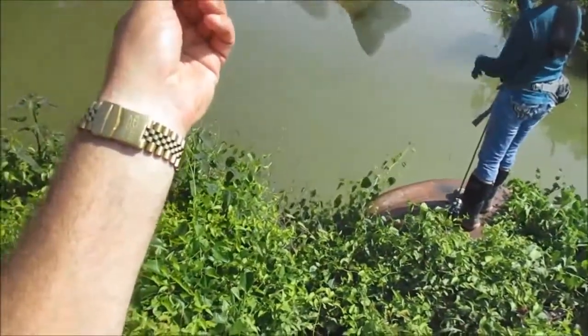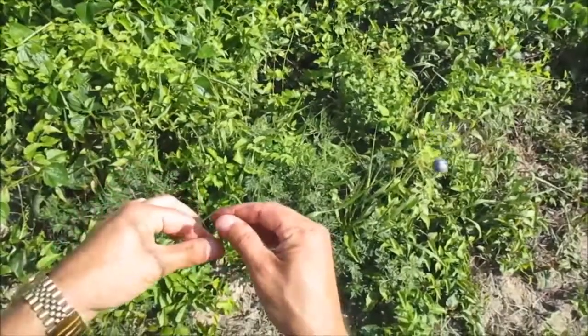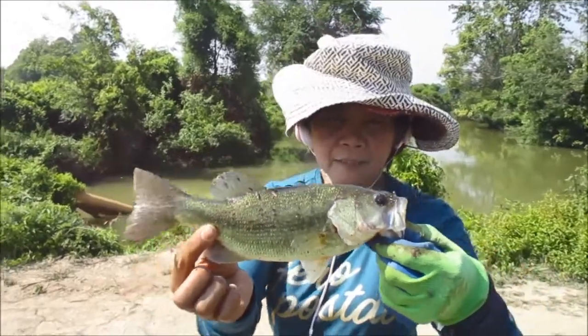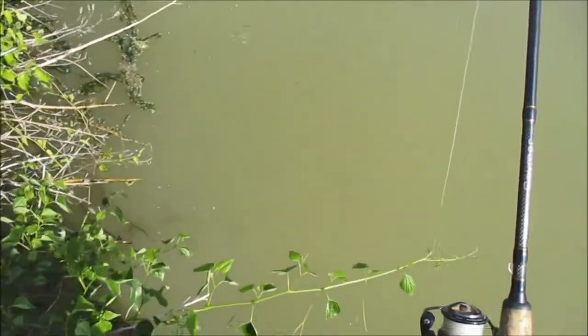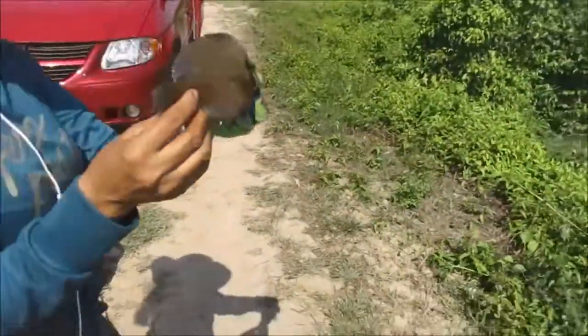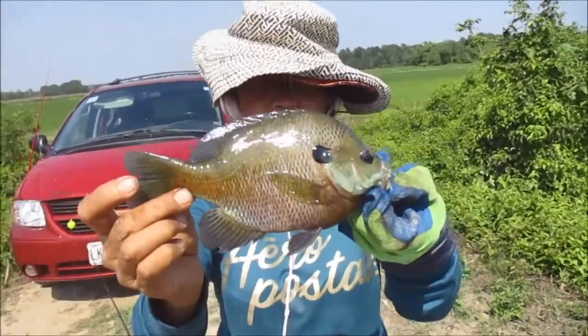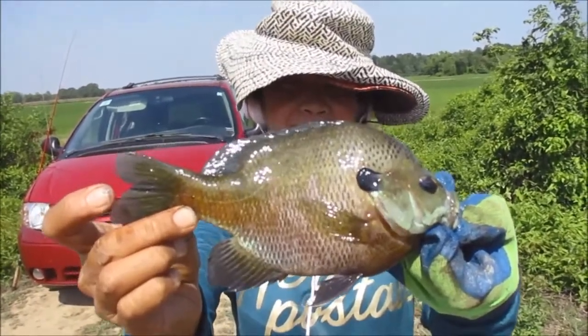All right, little guy. I think stand that way, because of the sun, yeah, way better. It's a big bluegill. That's a big bluegill. Man. Yeah, it is.